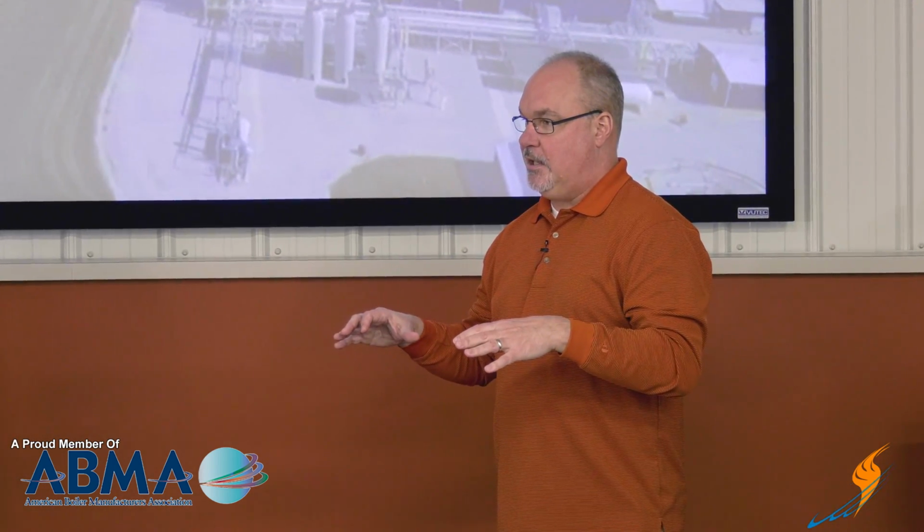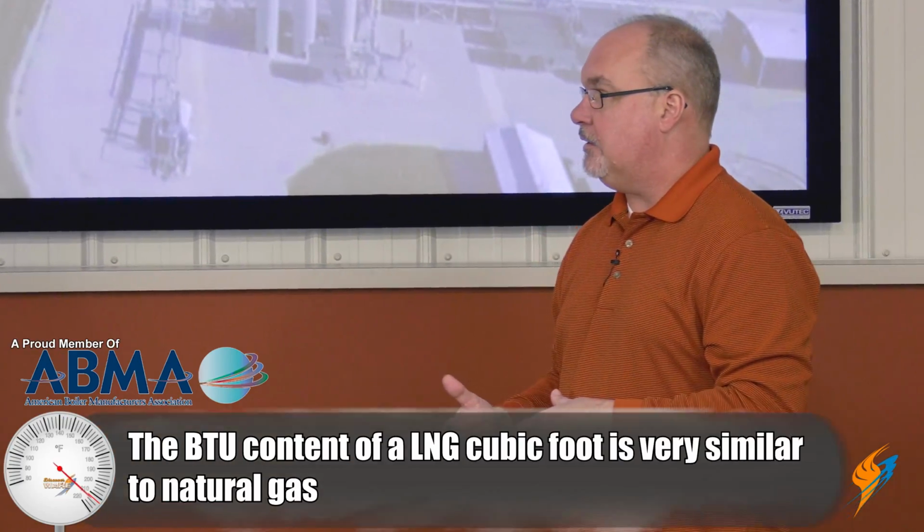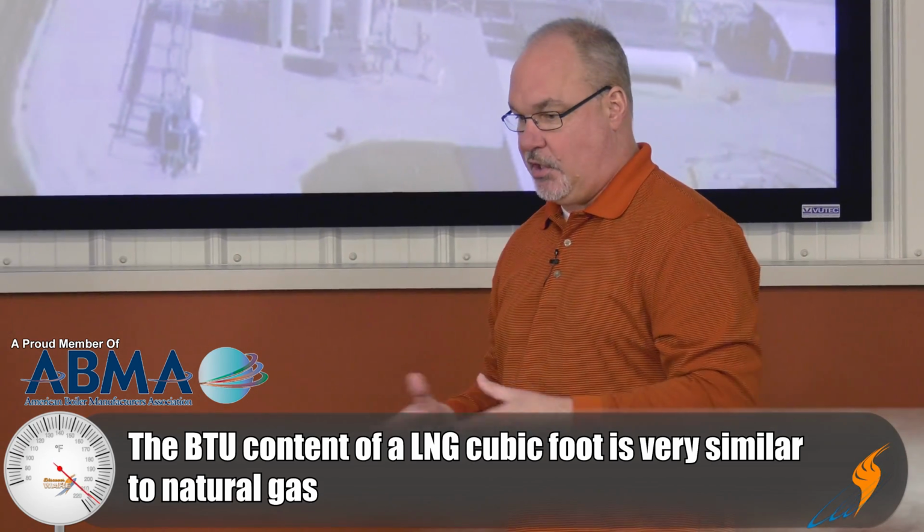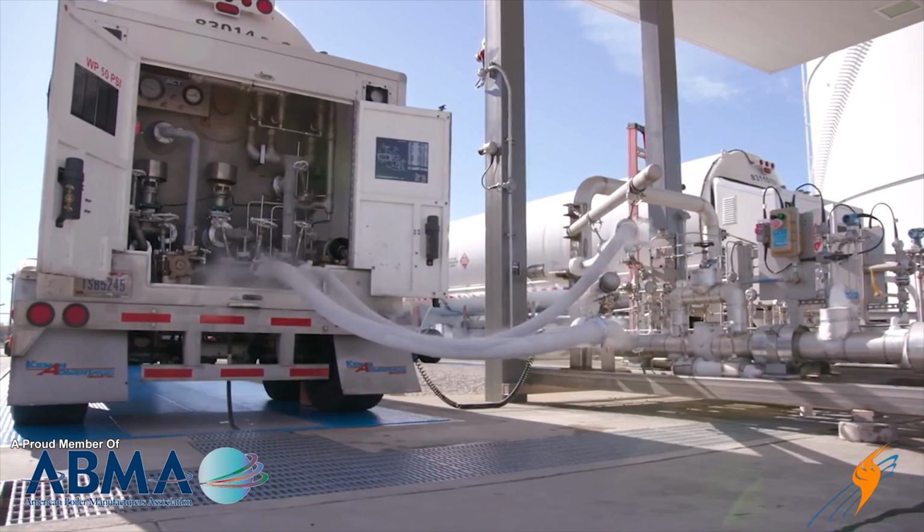With a typical burner, when we're burning propane, we have to change some gas train regulator springs and so forth because of the amount of BTUs in a cubic foot. The BTU content in an LNG cubic foot is going to be real similar to natural gas. When we've done startups on our systems, it functions just like natural gas. Other than it's condensed at a very low temperature, it's condensed at like 60 times what other compressed gases are, so it's got unique storage capabilities.